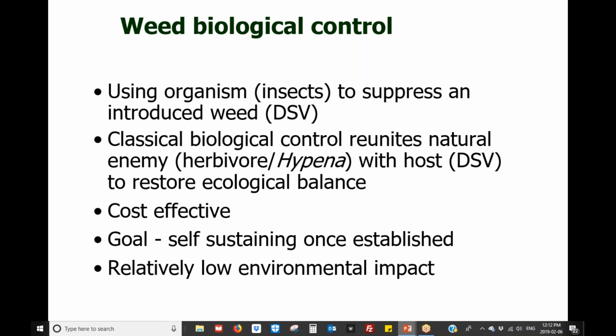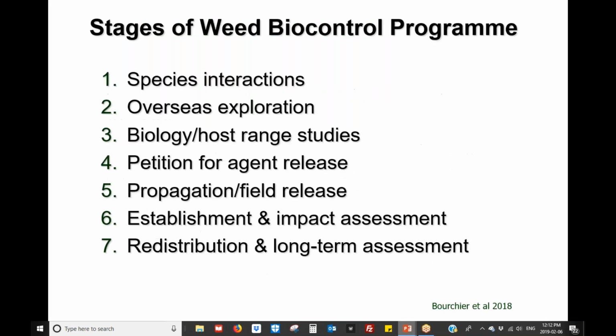It's cost effective at the spatial and temporal scale of the problem. Certainly in the early stages of a biological control program, it may seem more expensive, but if you consider the scope of the problem, it's fairly cost effective. The goal is that the organism is self-sustaining once it becomes established, and it has relatively low environmental impact, and that I'll touch on in the next few slides.